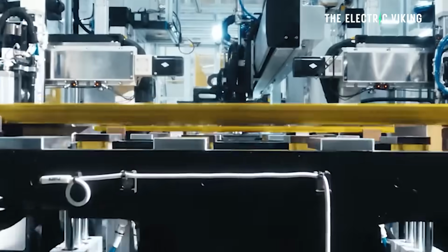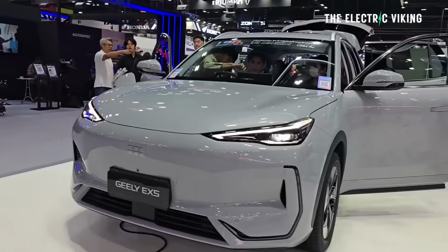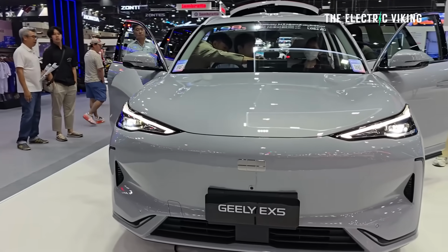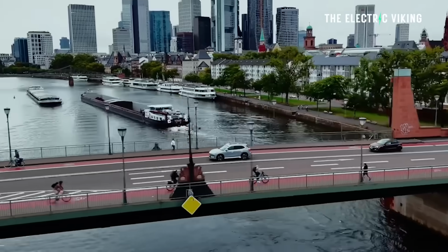probably about 500 kilometers of WLTP range. The Geely EX5 has been one of the world's top-selling electric cars over the past 6 months since it was unveiled. It's extremely good value for money. Here in Australia, people are buying them and they're doing really well.